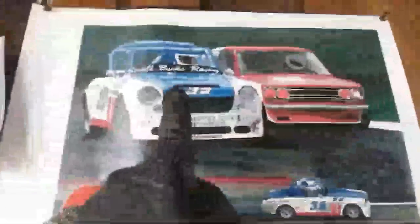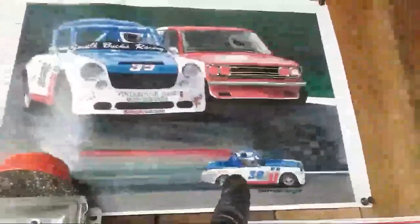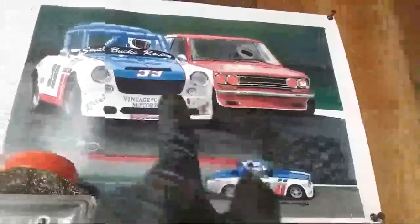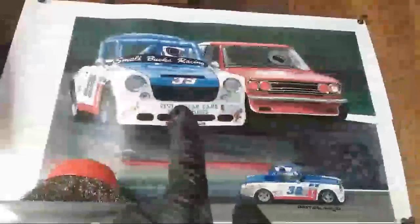That's my buddy Barry. This was an artist rendition of his old Datsun Roadster that he used to race. Of course, that's Morton's 46. He never raced, I don't know if he actually raced against him or not. Probably not, but he did race that car for many, many years, and it's still out there on the circuit. He just doesn't own it anymore.